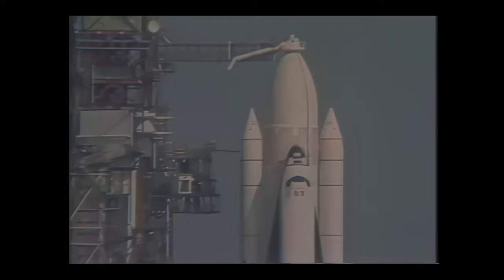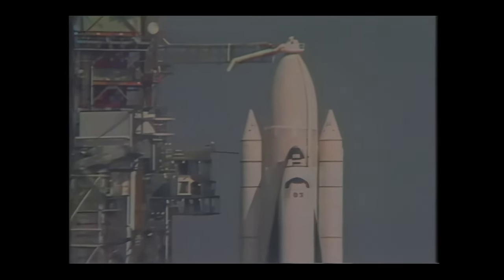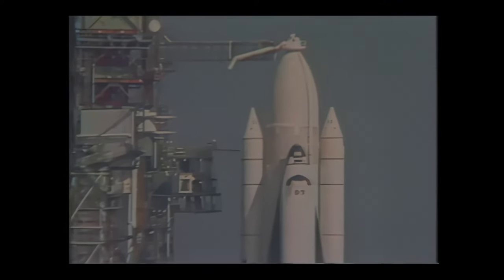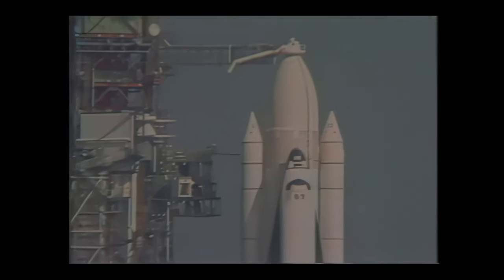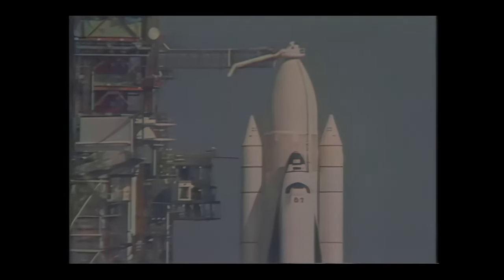We're coming up on the T-minus 5 minute point. 2, 1, T-minus 5 minutes. We have a go for APU start, and the start sequence has begun. T-minus 4 minutes, 44 seconds, and counting.